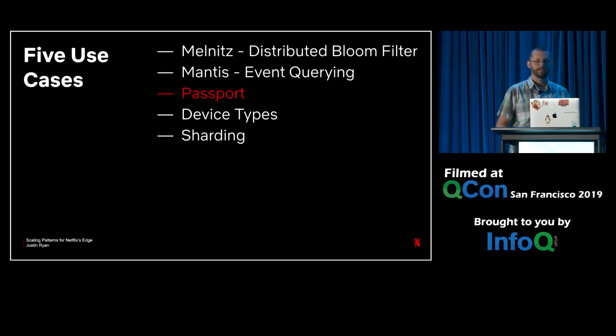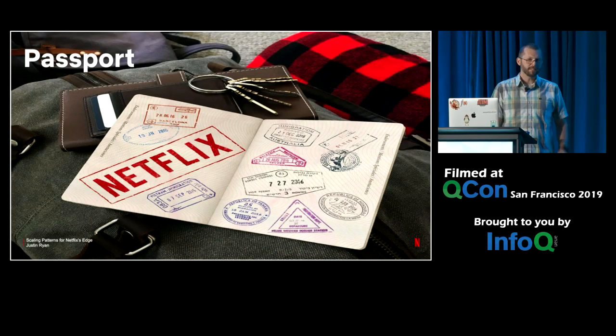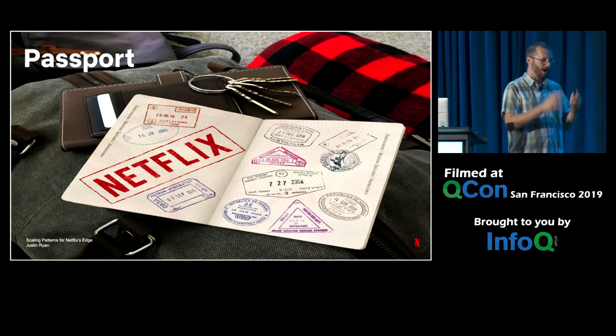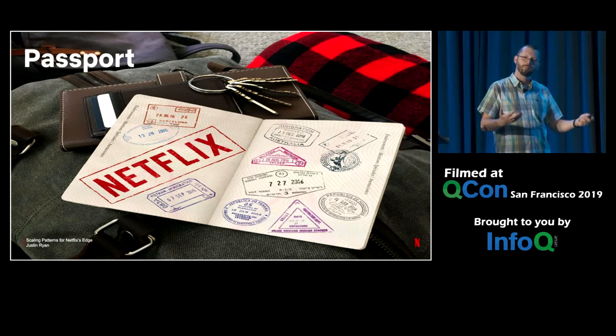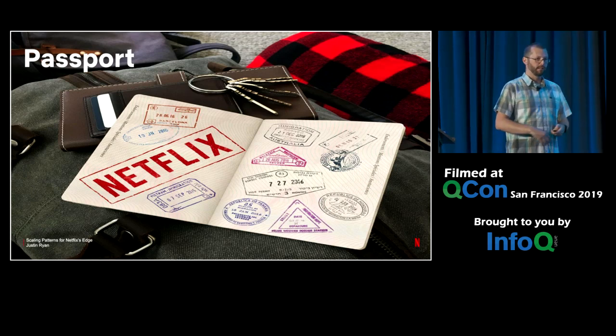Okay, so that was two case stories. Let's talk about the third one. This one is a little specific to when you have extremely common data for your requests. So let me explain that a little bit. Membership, that's a common one, or user preference.